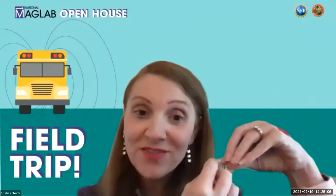I just want to cover what magnets are made of. This is a question I know we've kind of talked about. Those resistive magnets are made of materials like copper and silver, copper oxides. That's the ones that use a lot of electricity to create strong magnetic fields. Our superconducting magnets are made of special superconducting materials.